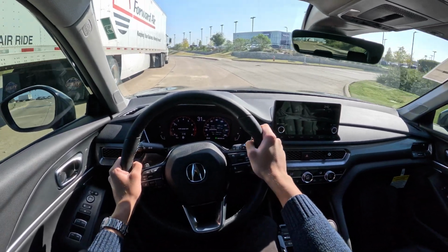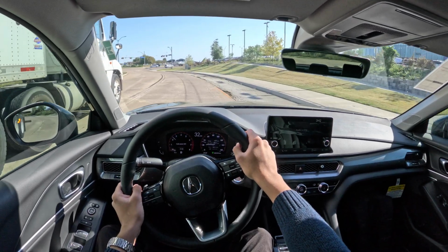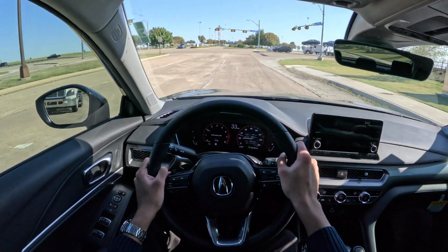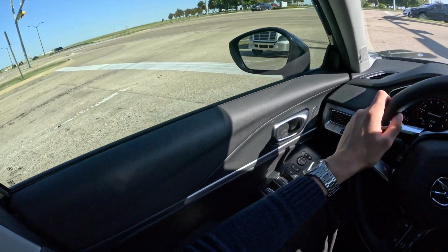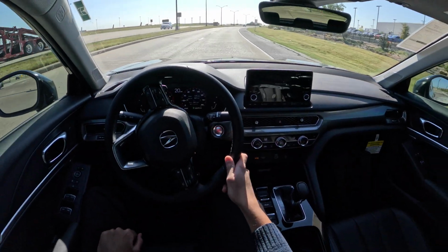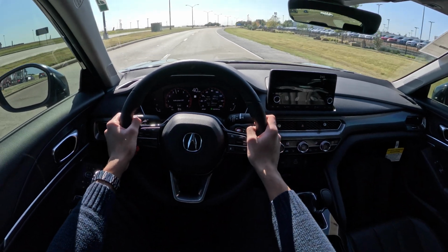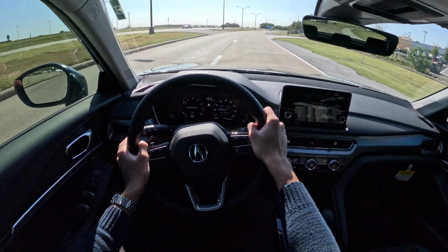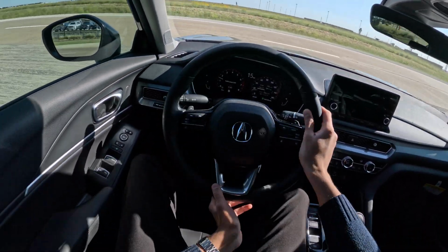If you're looking for a nice, comfortable daily driver, that's an Acura. You do have a blind spot alert, as you can see there. You don't have parking sensors in this one, though. Pretty good turning radius.